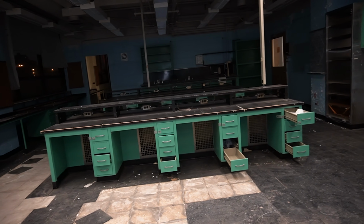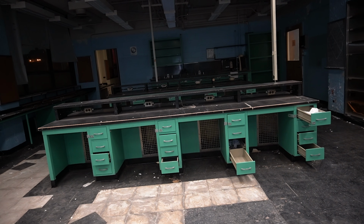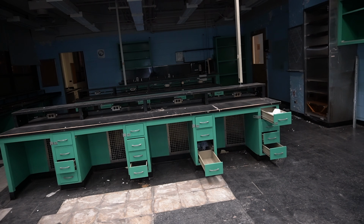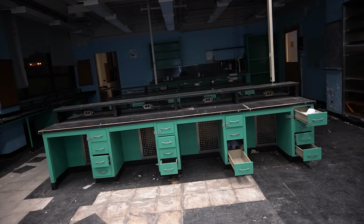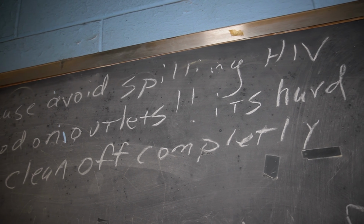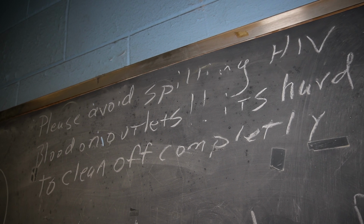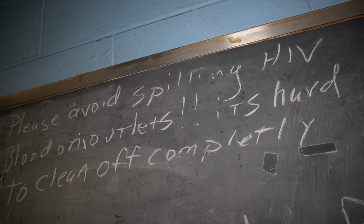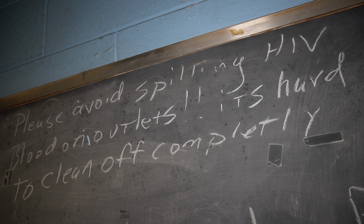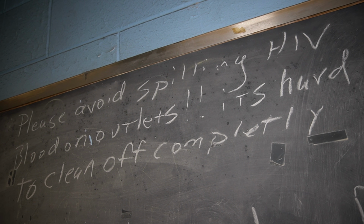So now we're in this section where we can see lots of these really large laboratory spaces, all of which have this really intense blue-green color to it, which I kind of really like actually. And you can even see on the board here it mentions that you should be mindful of not spilling HIV blood because it's really hard to clean off completely. So there's just a little bit of insight into what exactly they were working on here.